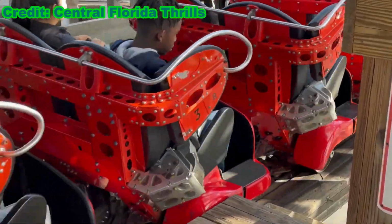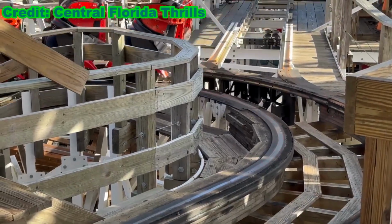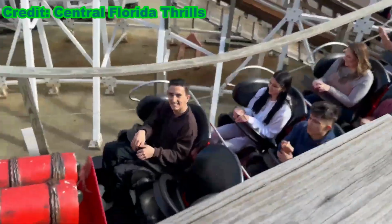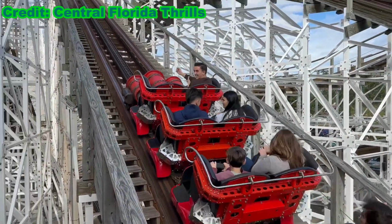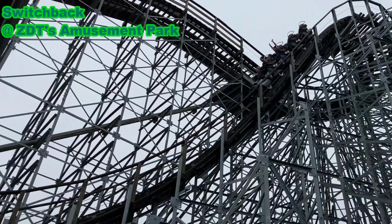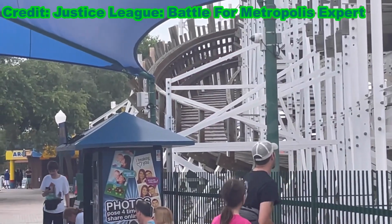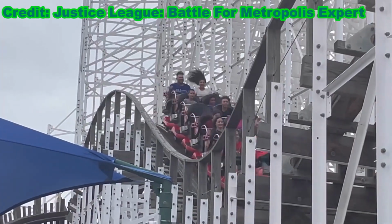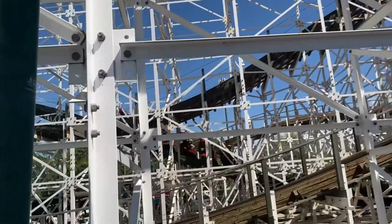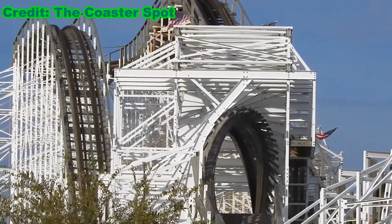The restraints are the common Timberliner trains that are common on all newer Gravity Group coasters. These restraints are nice and relatively comfortable for a family wooden coaster. I feel, such as with ZDT's Switchback, that they don't allow for as much airtime as I'd like, but with how wild most Gravity Group coasters are, this isn't a significant problem as these coasters will deliver in other areas while still offering decent drop feelings and some airtime.